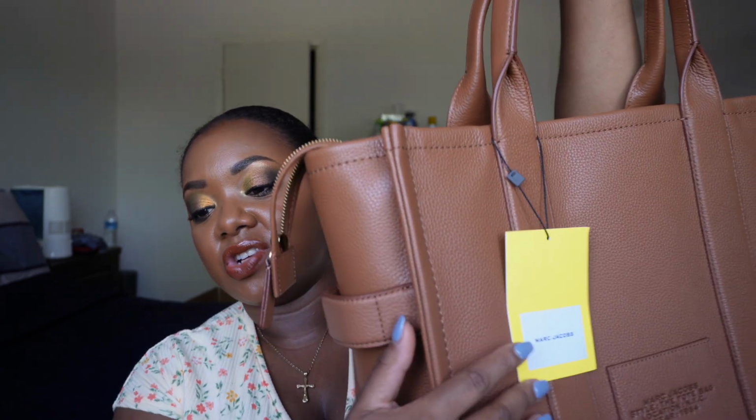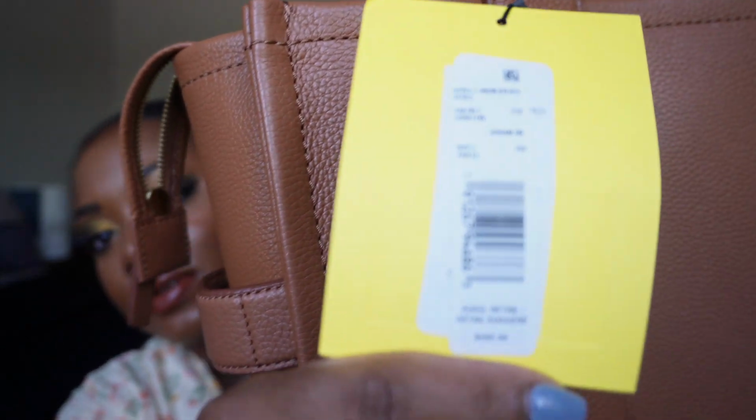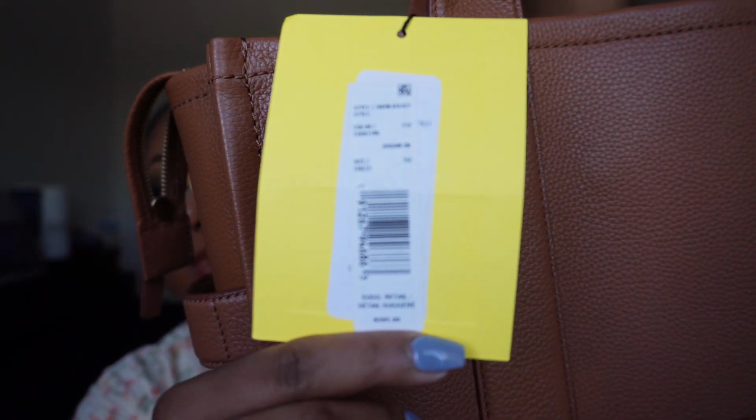So this actually retails for $595. I don't know if the price should be on here, so if you are able to see it, it retails for $595 everywhere, regardless of if you buy it at Saks, Neiman's, Bloomingdale's. It's the same price, even at the MARC JACOBS site itself.